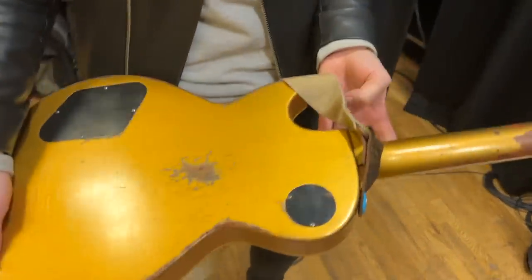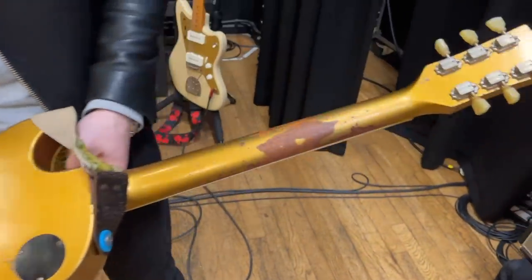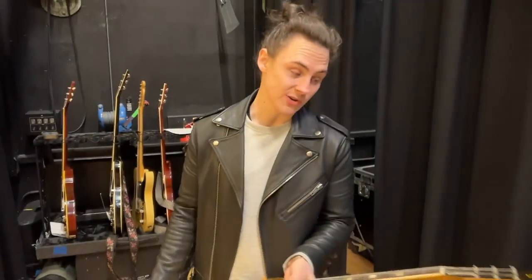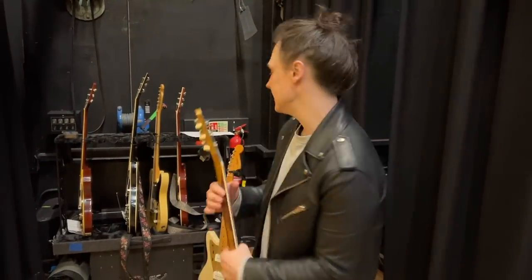It's an all gold model as well. Got the paint wearing off on the back of the neck. Very cool guitar. Angelo van Merriam, bought in the Netherlands, is Panucci Guitars, and makes a fine instrument.